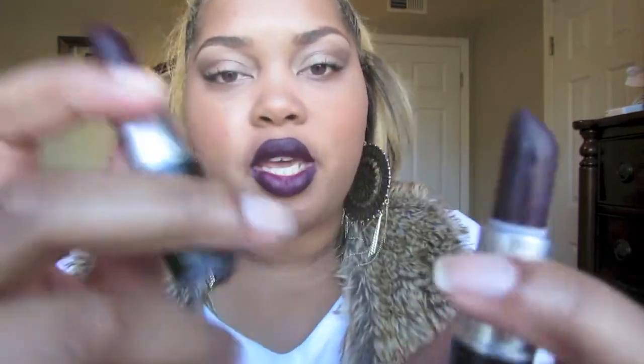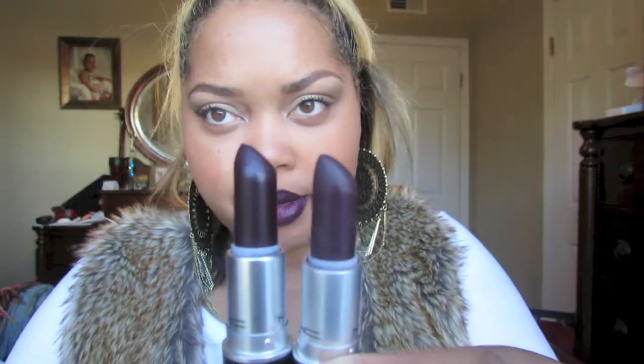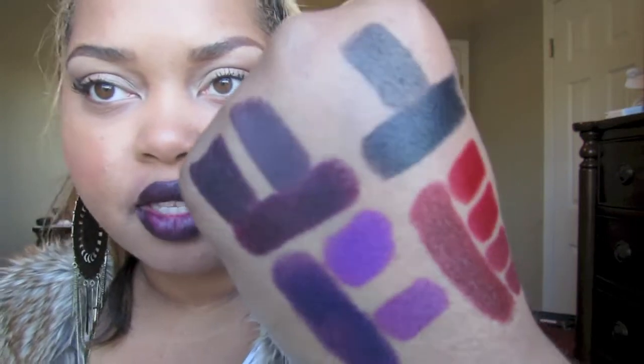Okay, so next I want to compare Instigator to Smoked Purple, which is one of my favorite lipsticks. So here's Instigator, here's Smoked Purple. Okay, so Smoked Purple is just like Cyber, except it's more purple. So I think it's like this lip color. This is what Smoked Purple pretty much looks like on my lips, except it's a little bit more matte. So there it is.